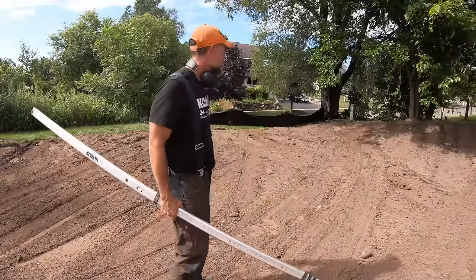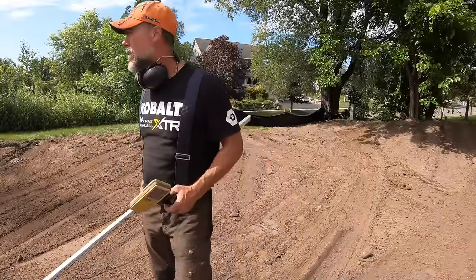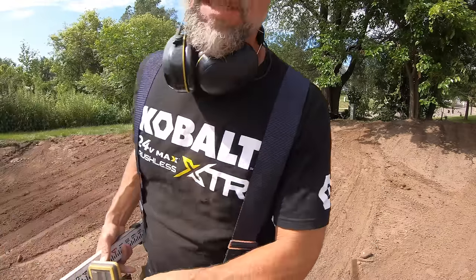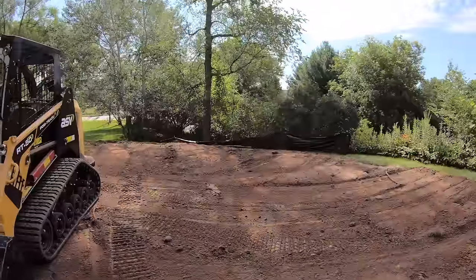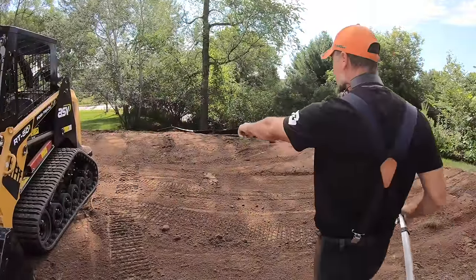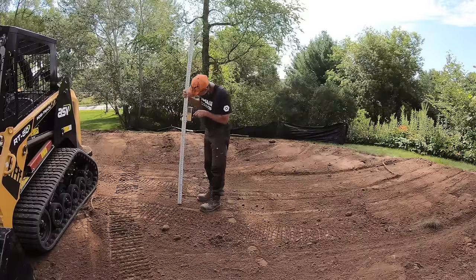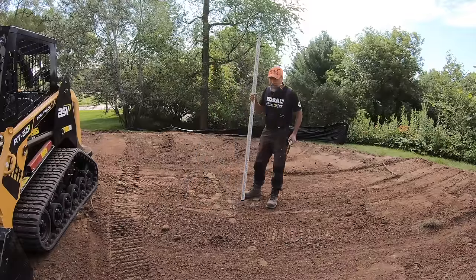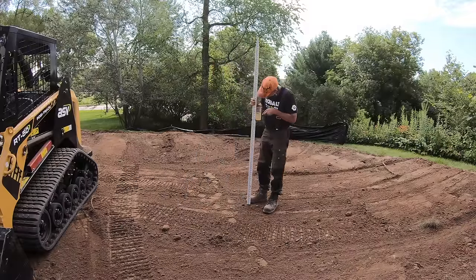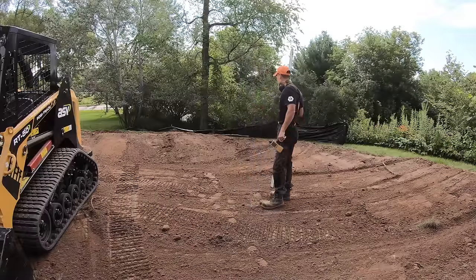Could definitely be more aggressive in there, but a lot of that can be adjusted after the pool goes in. Let's see how we're doing back behind the skid loader. You guys see this ridge right here? Can you guys see that? Okay, we got a 2 inch drop on the ridge. Let's go in the low point. 2.25. Let's go over here.